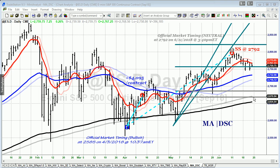Retest this swing low, the convergence with this little band of support, along with the be-all, end-all of trend following significance in the 200s. So we could get down there. Will we get down there? Remains to be seen.